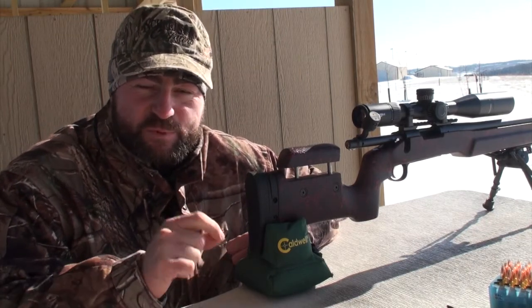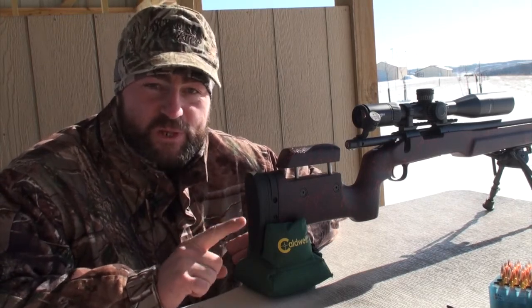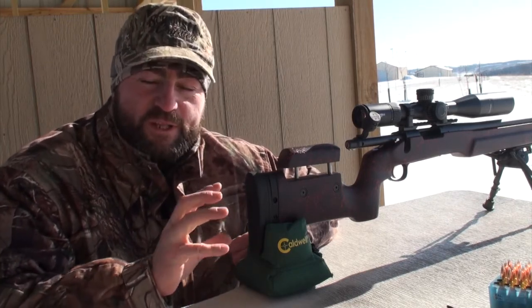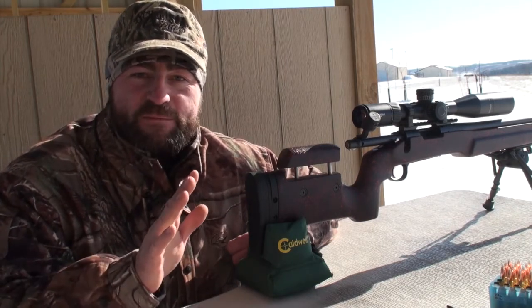Looking at that, that was pretty darn good with these wind conditions, temperature and everything else. So this is pretty darn good. All of those would be within the kill zone. Elk, no doubt in my mind.